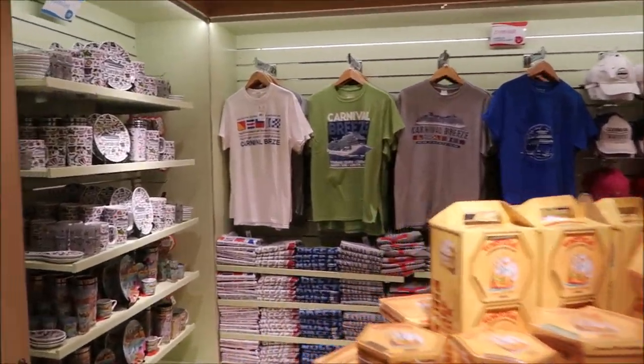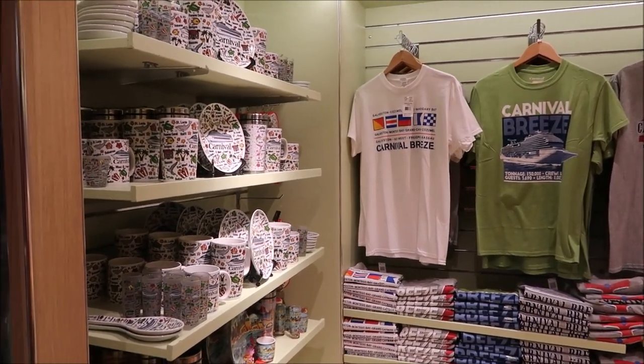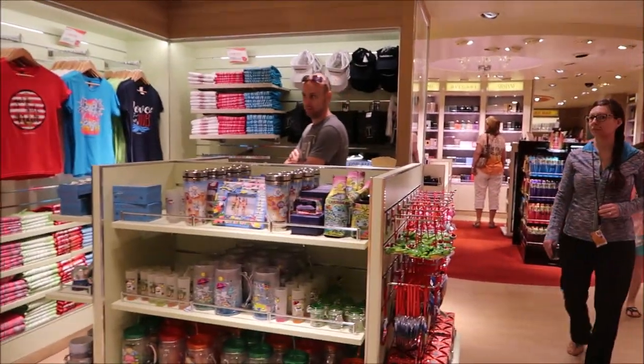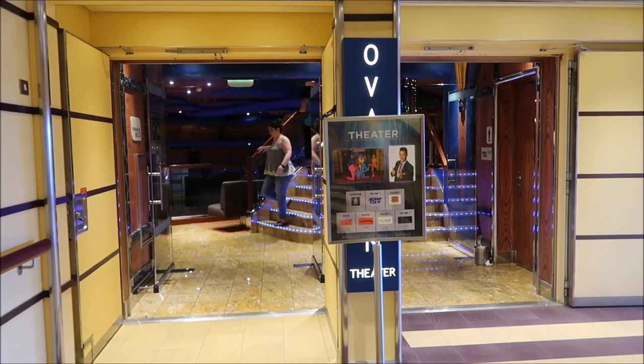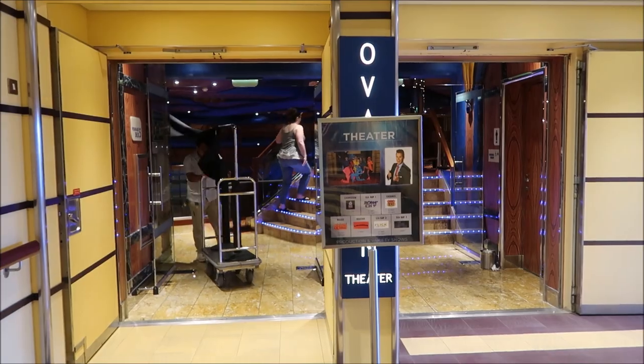So, this is your basic souvenir store in here. The t-shirts, shot glasses, little cups, rum cakes. What happened to... Oh, wait, don't we need a magnet for this ship? We do need a magnet for this ship. Okay, you can also enter the Ovation Theater from Deck 5. This is the very top of the balcony.